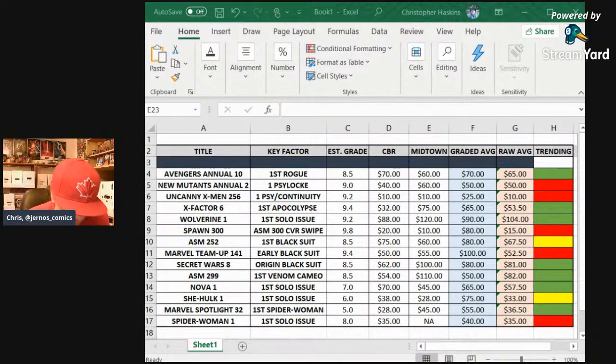If this got anything lower than an 8.0, I would be extremely disappointed. I put an 8.5. CBR has an 8.5 at $75. Midtown has theirs at $60. Graded average is 80. So we got a raw average of 67. We got a graded average of 80. And that's if it gets an 8.5.